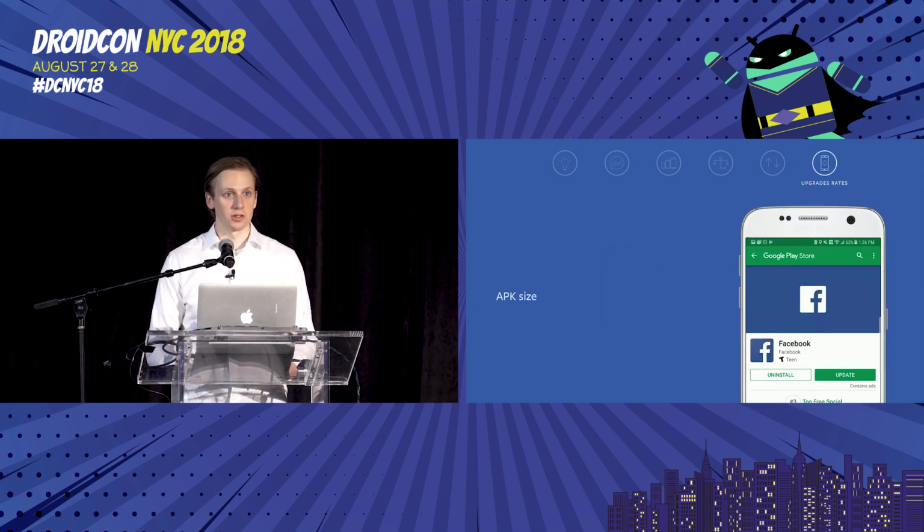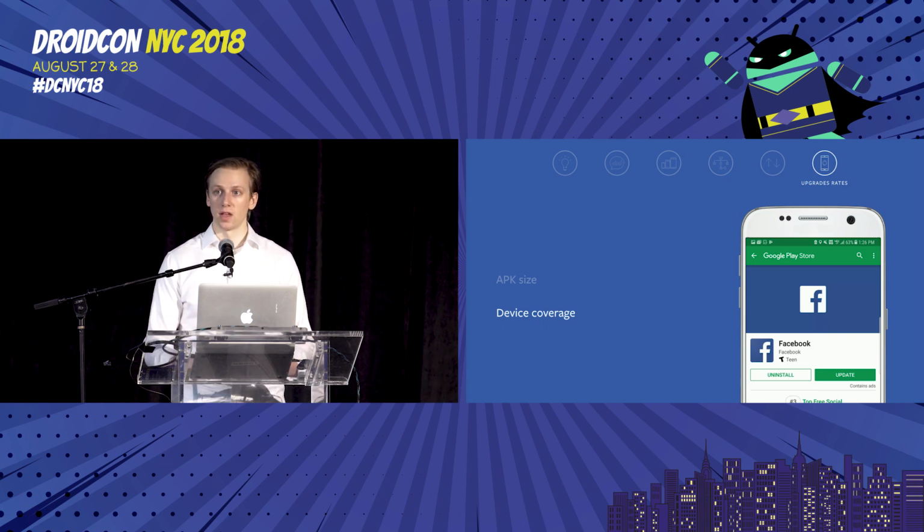Some things to consider that can affect your upgrade rates, notably APK size, and we'll talk about this a little bit more later. Device coverage. Sometimes manifest changes that drop support for devices or require new features on the device or new capabilities or new permissions can leave people behind. Permissions, that's a big one. On versions of Android before Marshmallow, new permissions can block auto upgrades, and that's a big deal for your upgrade rate. One piece of advice here is if you do need new permissions, group all of the new permissions that you need into one release so that your users only have to review them once.